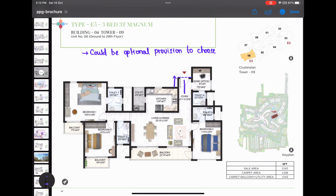Because of this extension, you get a very lengthy foyer which is almost 13 feet long. You don't get a big dedicated space for decoration. You have to somehow design the walls of the foyer to not let it be a boring alley.